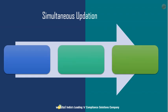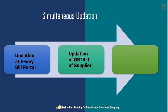And simultaneously, e-waybill portal will be updated with the relevant information. GSTR1 of the supplier will be updated and GSTR2A of the buyer will also be updated.